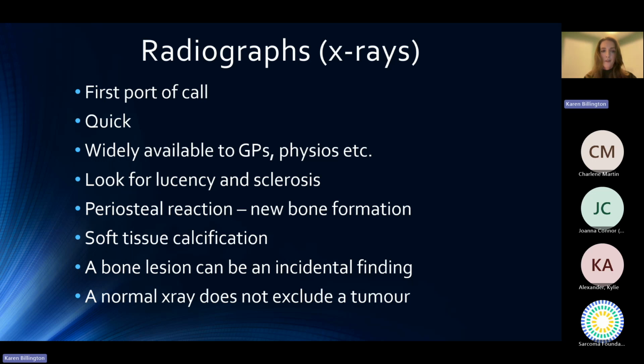The other thing to think of is that a bone lesion can often be an incidental finding. That means you might be getting the X-ray for a totally unrelated reason. Commonly, maybe you've sprained your ankle, you're getting an ankle X-ray, and then the radiologist notes that there is a lesion there as well. It's a really important part of our job that we don't just address the question that is being asked, but make sure we're looking at everything in the image, so that we're not missing anything.